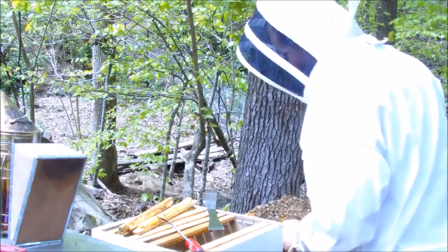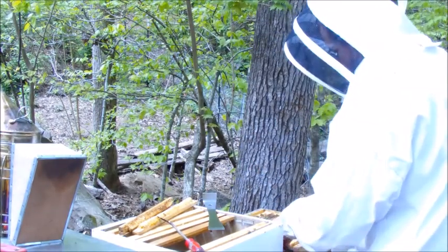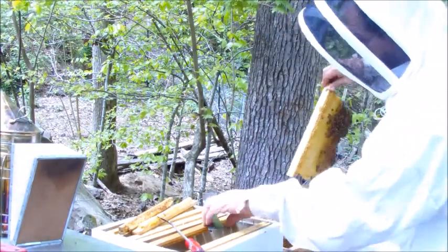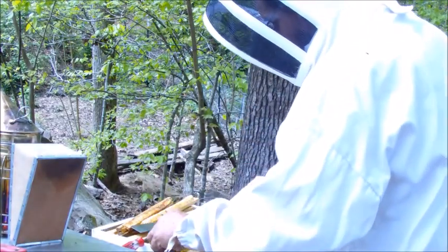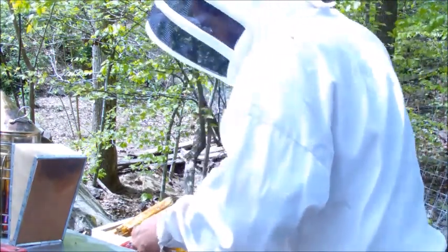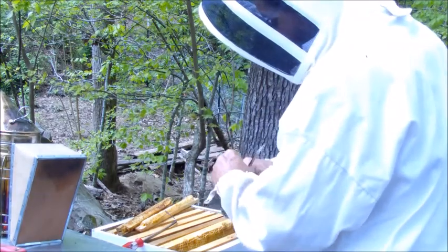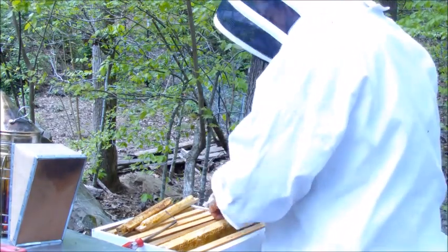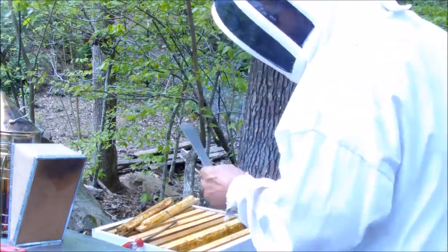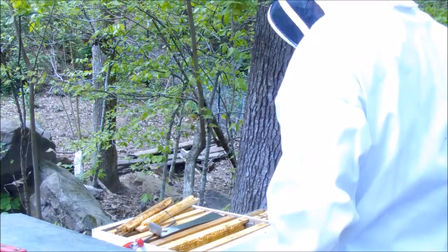Now here's a comb that's just about covered with nectar and pollen. No capped honey yet. My quality control on my top bars wasn't great. Some of them need to be trimmed down to fit in other boxes. Note to self, need to have a small saw at the bee yard.